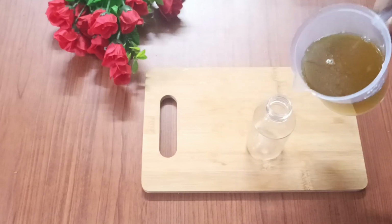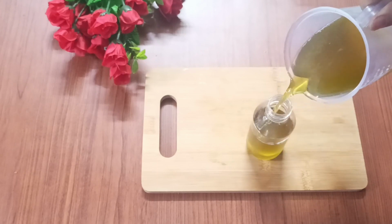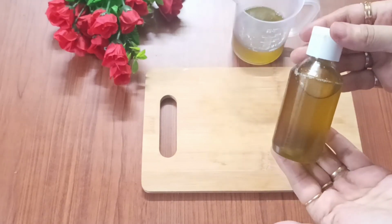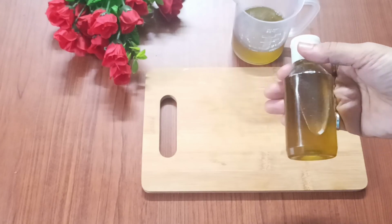Transfer this oil into a clean bottle. We got an amazing hair growth remedy that can help to treat dry, dull and frizzy hair, and make hair strong, silky, shiny and lustrous.